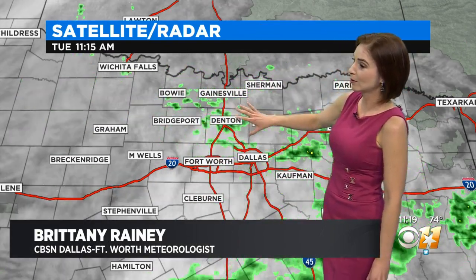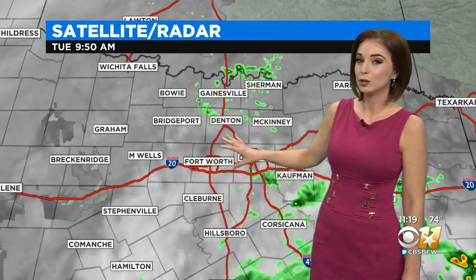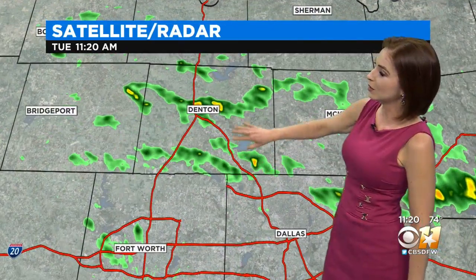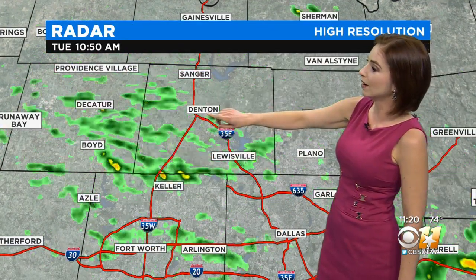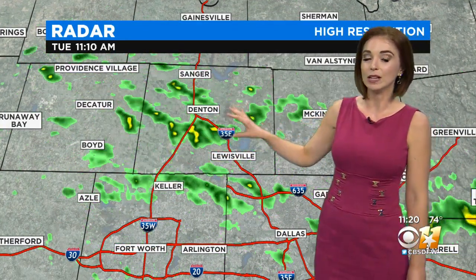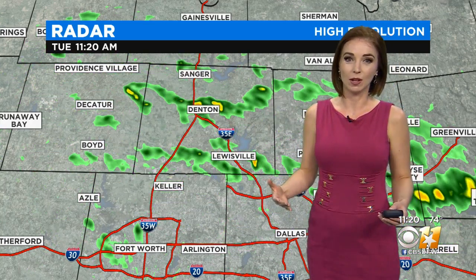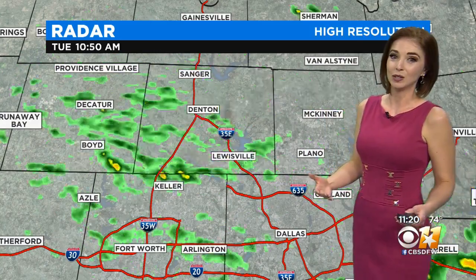As you're headed down the roads here, you may run into some wet roadways and may even need those windshield wipers a little bit as we are tracking scattered showers working their way from south to north. They have filled in a little bit, especially right around the Metroplex and then northward up towards the Denton area. And this is going to continue to race off to the north throughout the next several hours. So any showers that develop in your area, they're not going to last very long.